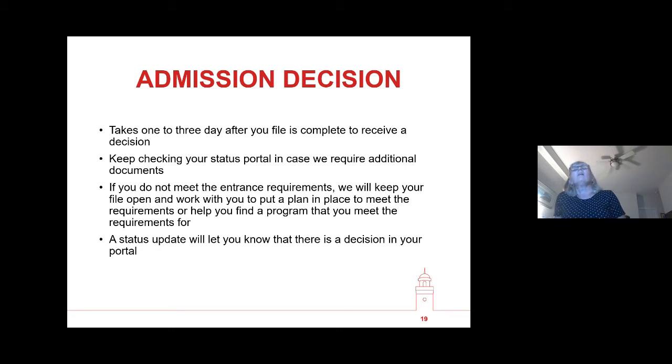If you apply and 3 or 4 days pass and you have not received a decision, please get a hold of us right away. It's probably stuck in an awaiting materials bin, and for some reason the system didn't recognize your transcript. In the upload, the schools might not have matched if there are two.